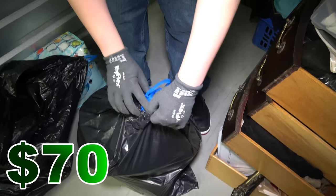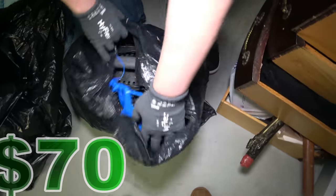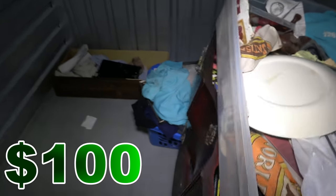Teaser. We got another one. Oh, yeah. Spoiler alert. What is that? Is that a shop vac? Looks like a shop vac to me. Mm-hmm. Yeah, it says on the side. That's a shop vac, so cool. That could be, I mean, that's the unit pretty much right there.